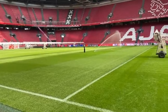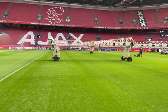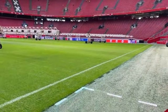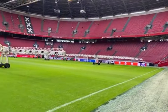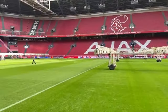It's a hot day here in Amsterdam, 29 degrees, so make sure if you're heading over, get the sun cream on. I've got mine on, as always, a guy that gets sunburnt in the shade. But yeah, fantastic arena to play football. I think it's just over 55,000 it holds here inside the ground.